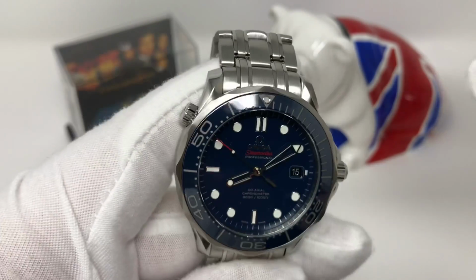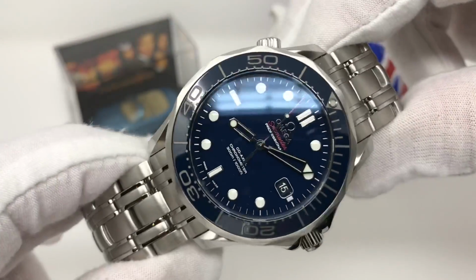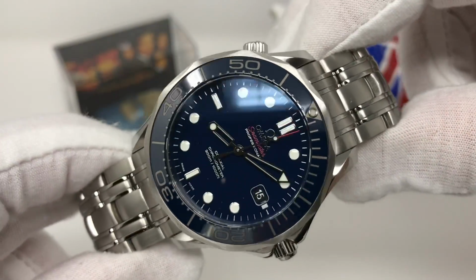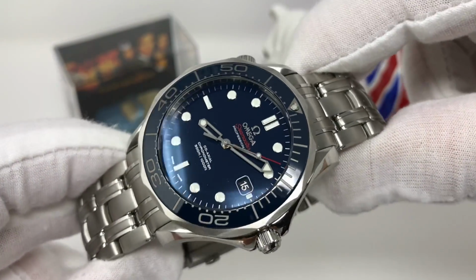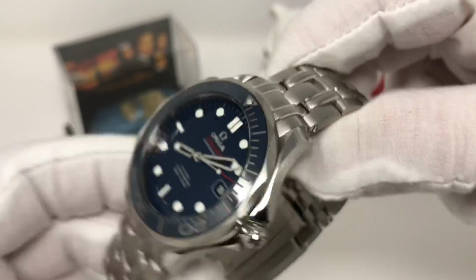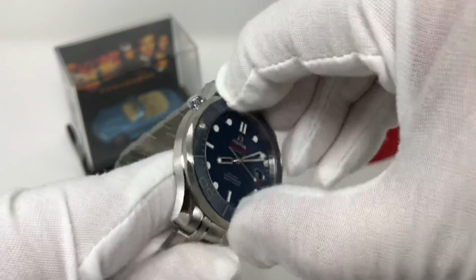However, we need to know that unlike the Planet Ocean, where the indices are metal injected, the Seamaster indices are painted onto the bezel. This means that there is a chance that the paint can be scratched off, even though this is a ceramic bezel. The bezel is, of course, rotatable and unidirectional for diver safety.